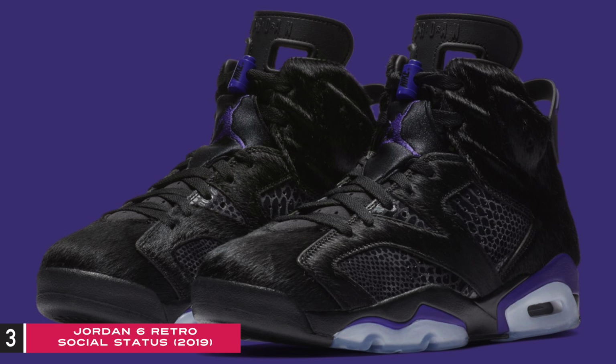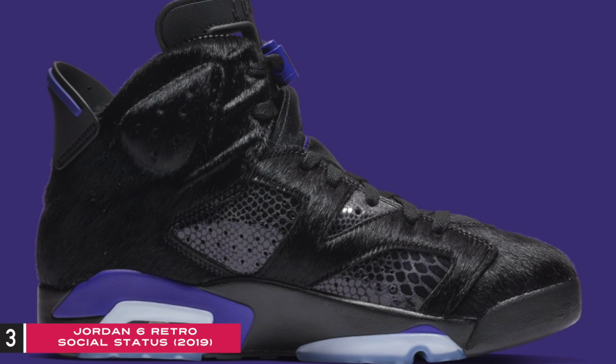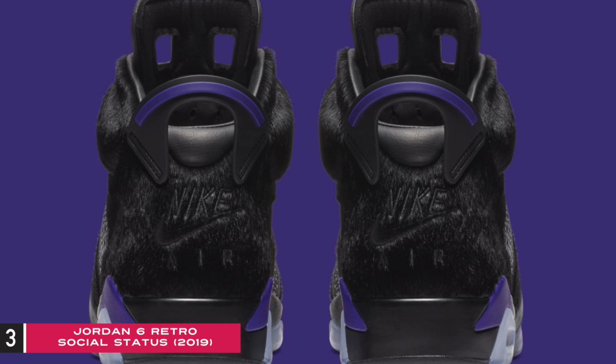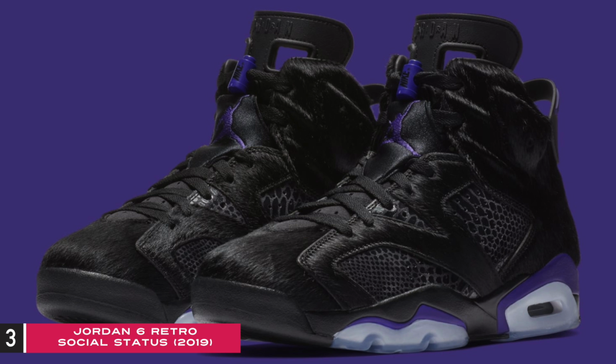Now that I think about it, Nike really pushed it with this one. $250 for the Jordan 6 Social Status. The shoe released for the 2019 All-Star Weekend in Charlotte. The design had a black cat special edition construction inspired by MJ's Black Cat nickname. This look was designed by North Carolina sneaker boutique Social Status and featured a black fake fur upper, snakeskin texture, and premium leather lining. So why did the shoe not sell?